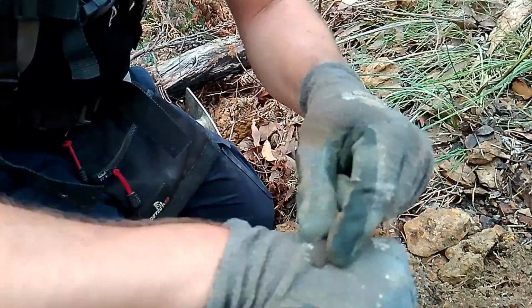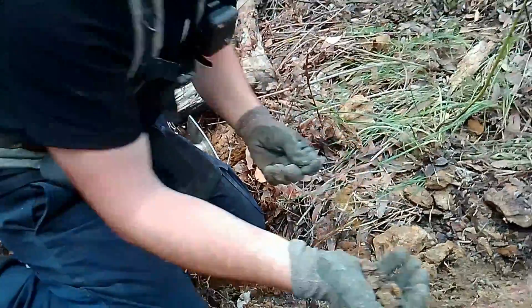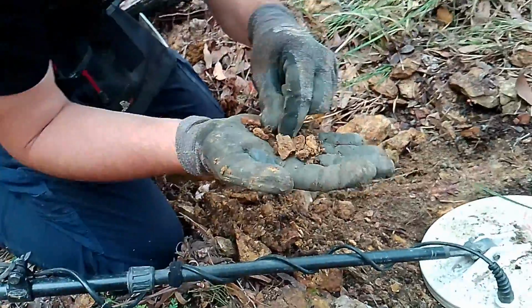A bit of zinc. Bit of zinc metal, Z-I-N-C. You'll find these when they've been melted by the fire, they look like a piece of melted silver. They'll be really bright and shiny and they'll break easily. Yeah, there's another little bit in there.